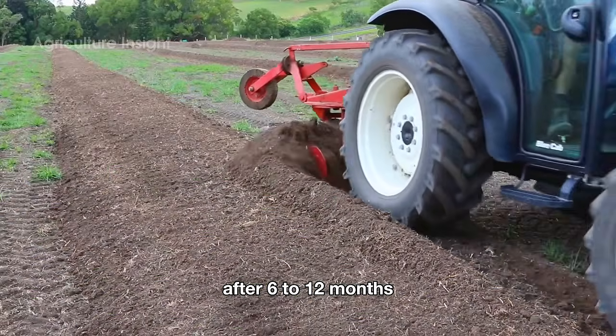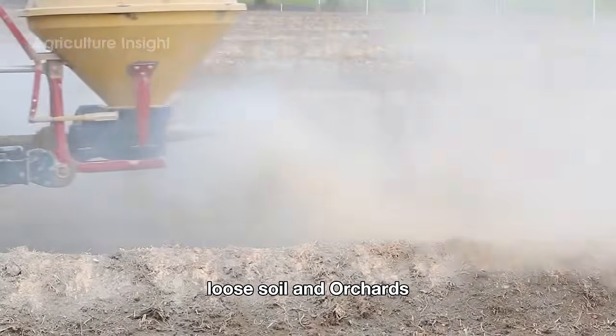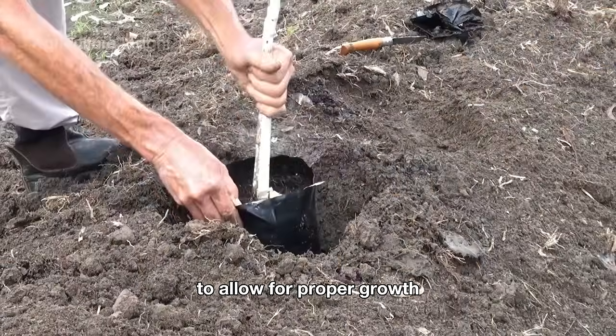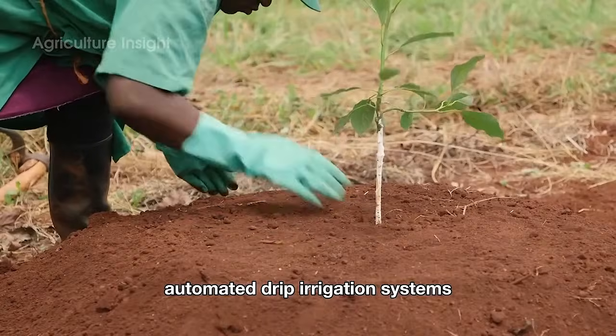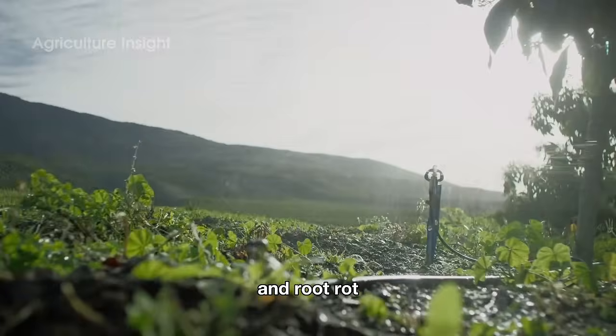After 6 to 12 months, young avocado trees are transferred to well-drained, loose soil in orchards, with each tree spaced 13 to 20 feet apart to allow for proper growth. Automated drip irrigation systems efficiently supply water, preventing overwatering and root rot.